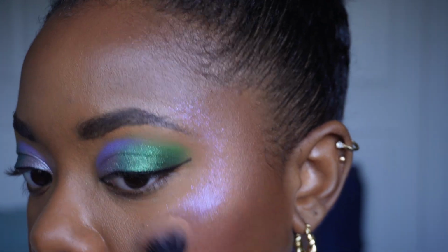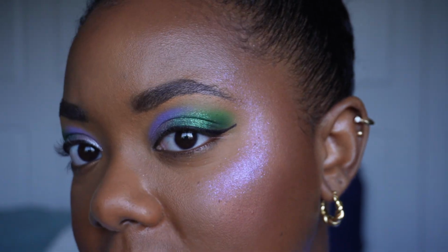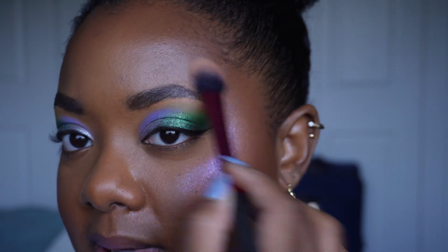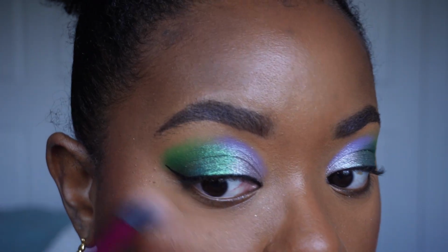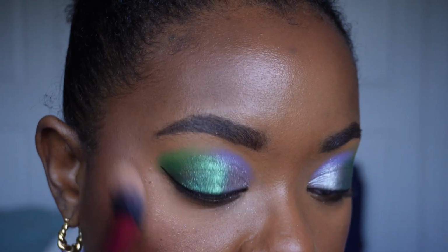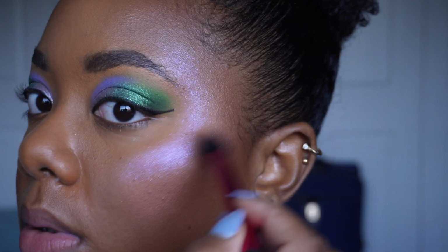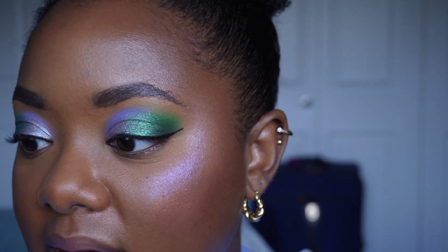Ooh. Okay. This does feel like it's the Noctilucent highlight formula, which isn't my favorite. That's because I feel like the shimmer particles are just big and not as smooth. Something about this formula I don't think works well on textured skin, at least for me. I haven't been able to make it work. Okay. Look at that. Oh, I went very heavy-handed, so forgive me, y'all.